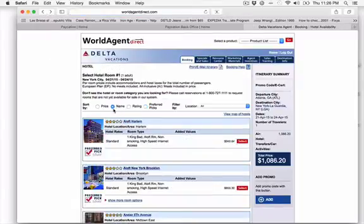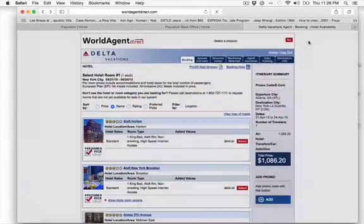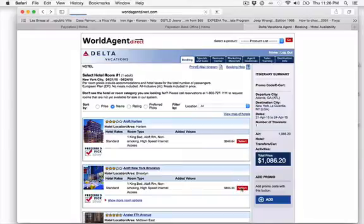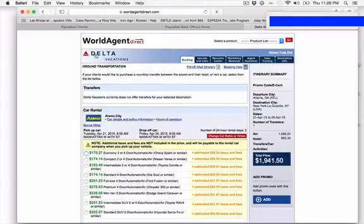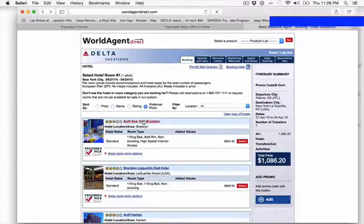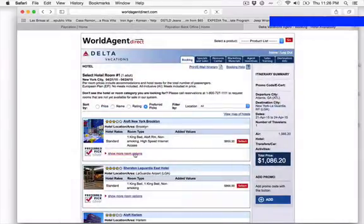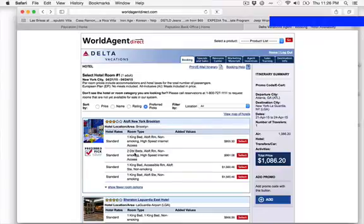Okay. So we have the Aloft in Brooklyn. I'm going to go ahead and select that again. Now, you don't want to be quick like I am. I'm quick to jump the gun right now. You don't want to jump straight into selecting this hotel, because you want to go into the room options. As you can see, there are a few different options as far as what the room is going to consist of once the client gets there.